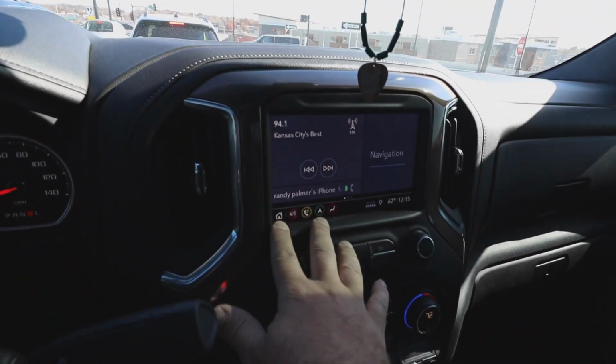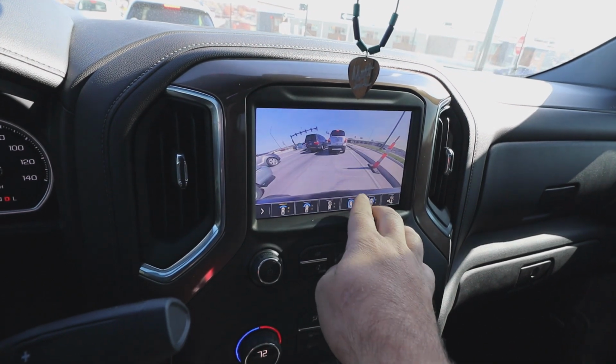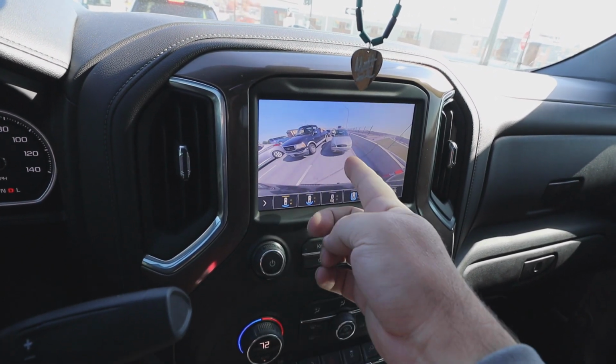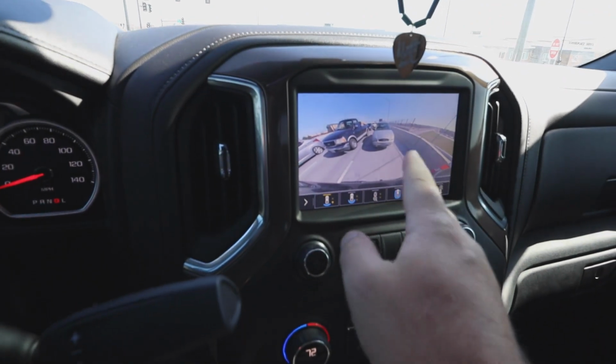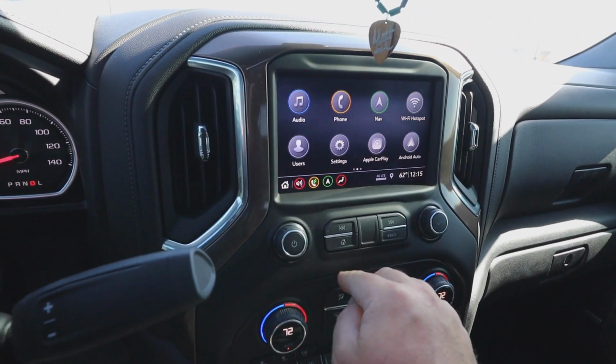As a matter of fact, if we go home, come over here, users, camera, and go back to where we were, over here, the rear, you can see he's pretty far back there, but in that mirror right there, it looks like he's right up on me. The camera feature on here is just super nice to have. I really enjoy having this for some reason.